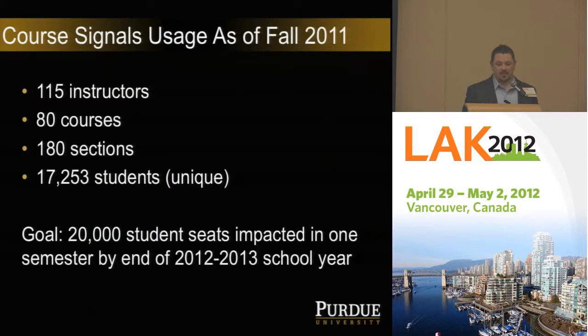Just some high-level parameter pieces, too, that just might be of interest. Over 115 instructors, this is as of last fall, so we have more this term, but 115 distinct instructors have utilized Course Signals. In the last four terms, it's 78 alone. So this semester plus the last three, it's 78 distinct instructors. Across 80-plus courses, over 180 sections, over 17,000 unique students have been impacted by the system. So we're pretty wide-reaching when you look at an aggregate.